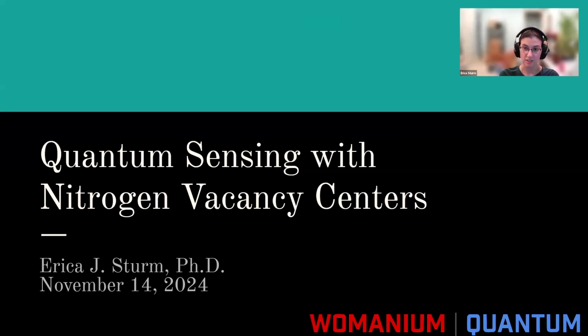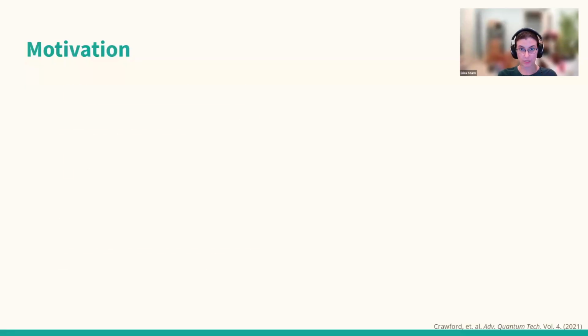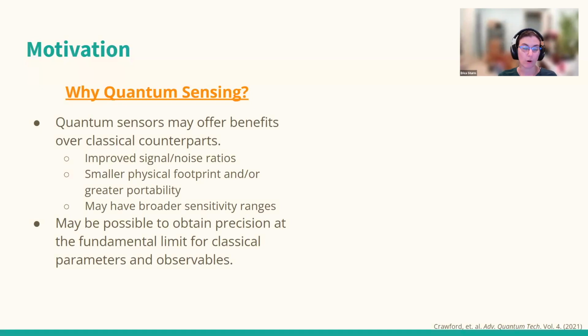So let's get started. The first thing I want to discuss is why should we look at quantum sensing in general? Why quantum sensing? What's wrong with regular sensing? Is it just a fad? Why should we do this? And the answer is because quantum sensors may offer many, many benefits beyond what classical sensors offer. Some of them are enumerated here.